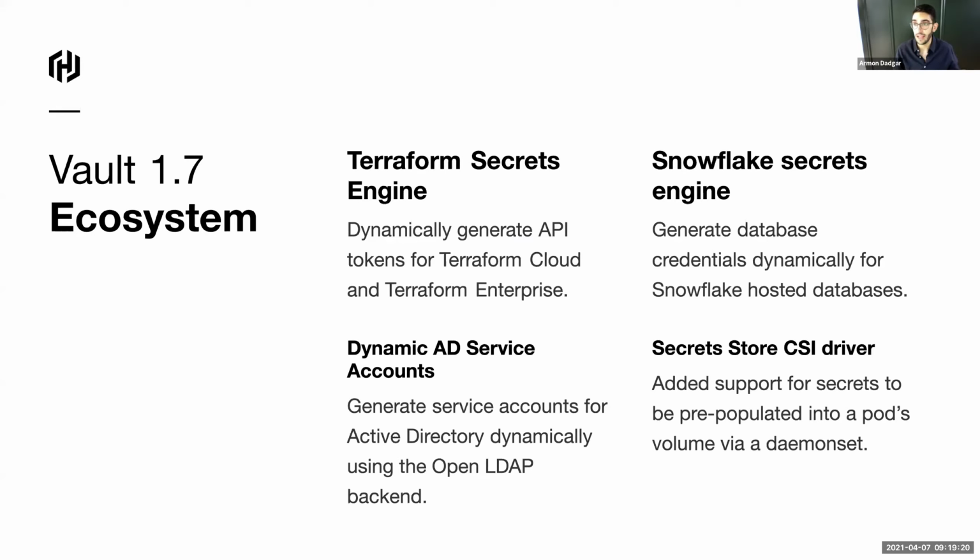We integrate with Active Directory. So if you need to dynamically create service accounts for your on-premise applications, that's supported. And then we added a CSI driver for Kubernetes. And so this allows secrets to be sort of materialized as a mounted disk. So to the application, it looks like credentials are on disk, but they're really being sourced from Vault and then being managed behind the scenes through the CSI driver. So this just makes the integration with a Kubernetes environment even easier.